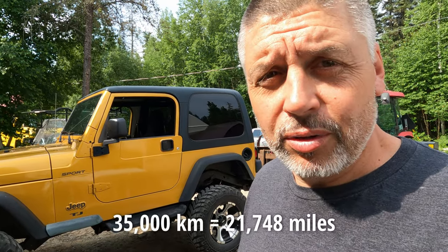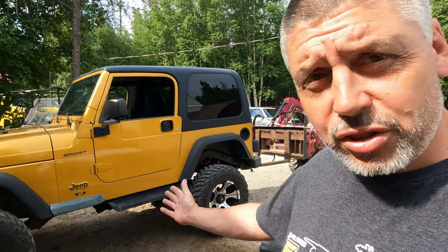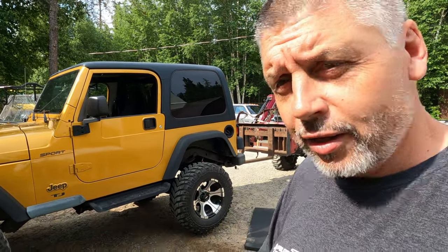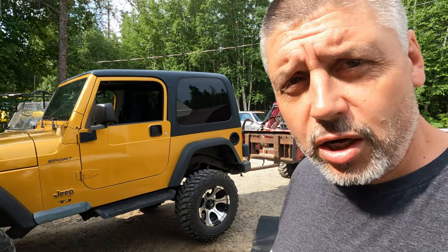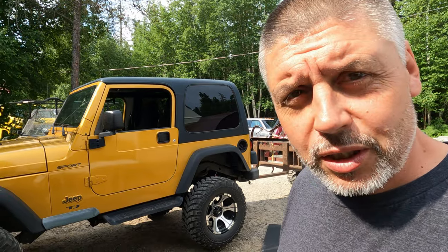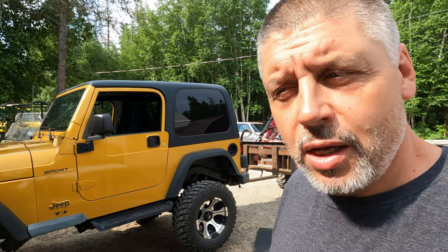And this one we found was in a similar price range to all the other ones, but it only has 35,000 kilometers, so low kilometers, owned by an older gentleman, one owner since it was new. And as you can see, it's in pretty good shape. It's got, I think, a 3-inch lift with some upgraded shocks and things, nothing too extravagant, a pretty basic lift, but I think it's going to suit our purposes just fine. It's a good platform to start with.